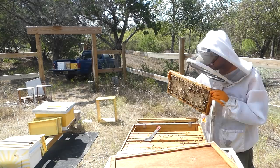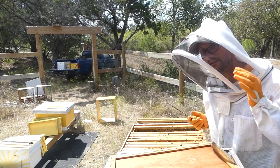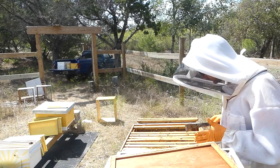That's interesting. This up here is all honey. It just goes to show that the queen can be anywhere. There's no brood nest up here. This is all honey. Yeah, that's a lot of honey.